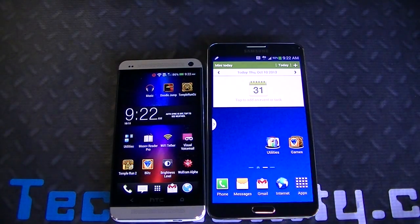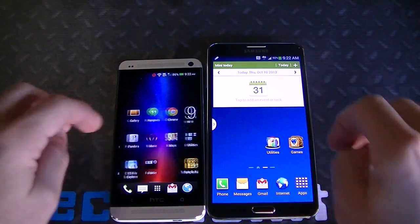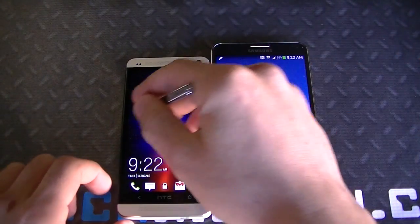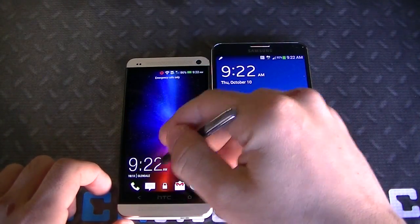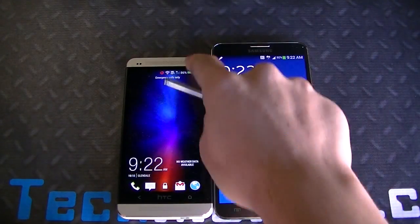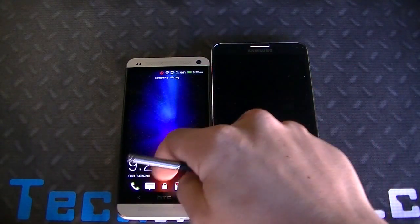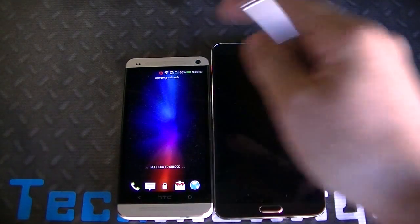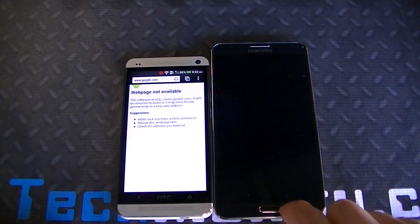Able to get about 13.5 max on the HTC One. Let's go ahead and look at their lock screens here. You can see both respective lock screens. You have the shortcuts right down here with the One. You can access the notification center and the quick settings panel. Obviously you can unlock a certain app, and you can customize this in the actual settings of the device.